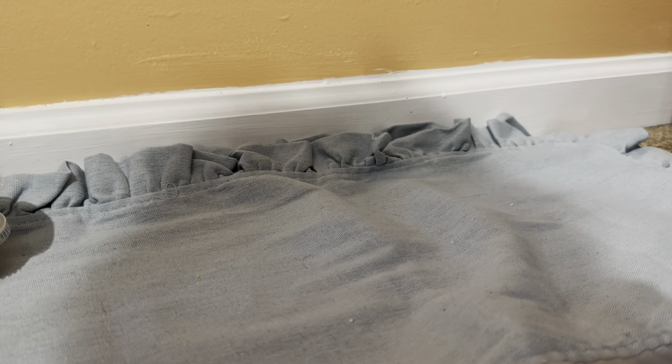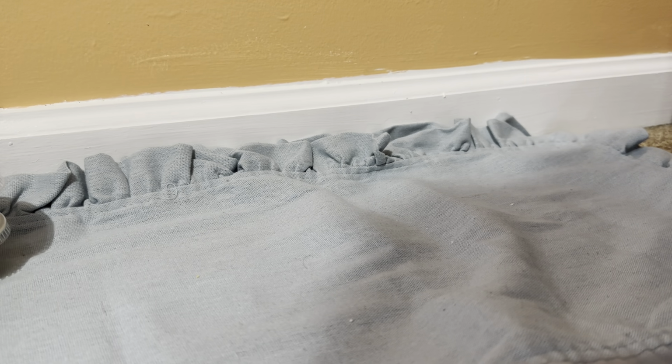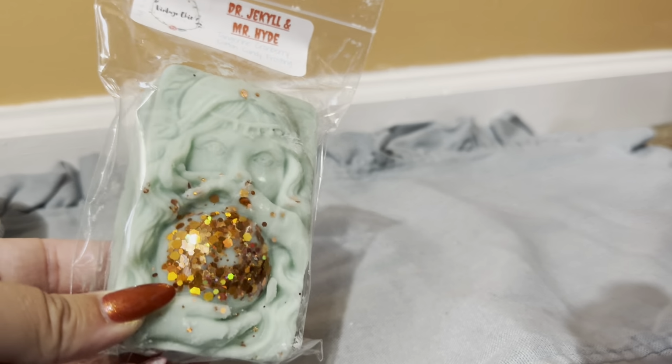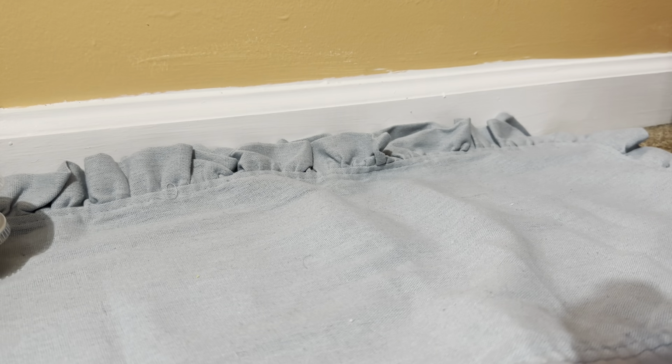We'll do the first order first. You can see my gigantic bun again. You're welcome. So the first item in the first order, besides the sample, is Dr. Jekyll and Mr. Hyde, which is tangerine, cranberry, cotton candy frosting, poured August 23. And I just think these shapes are so cool. And this is a new to me scent from them.